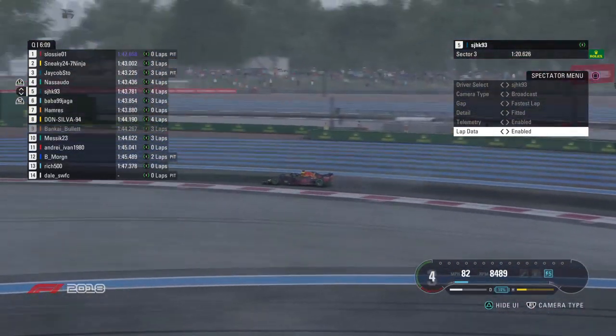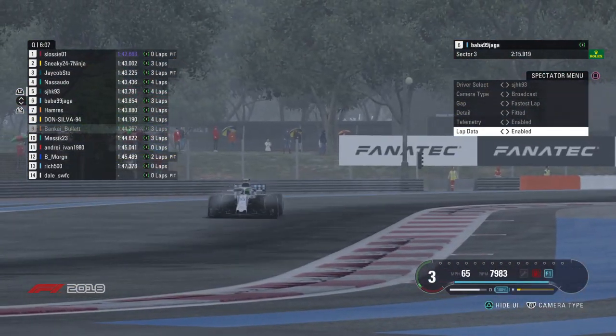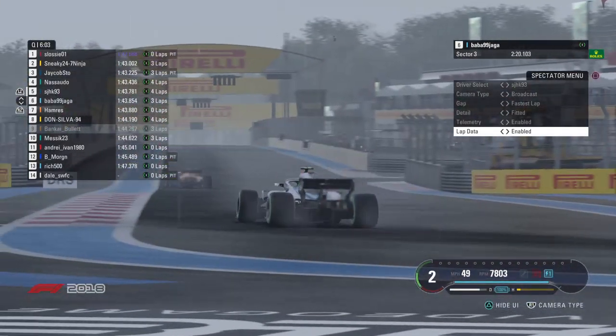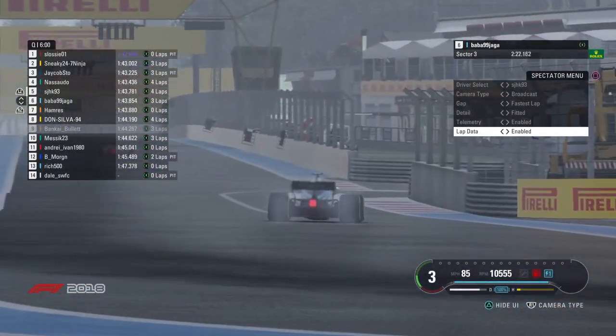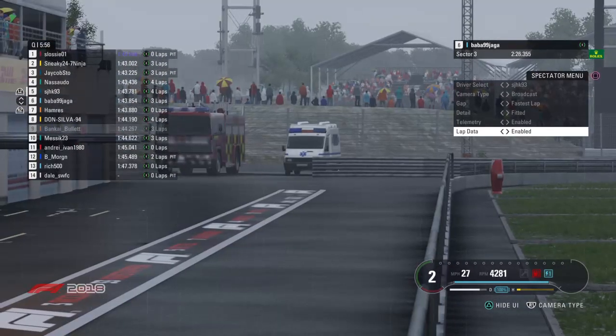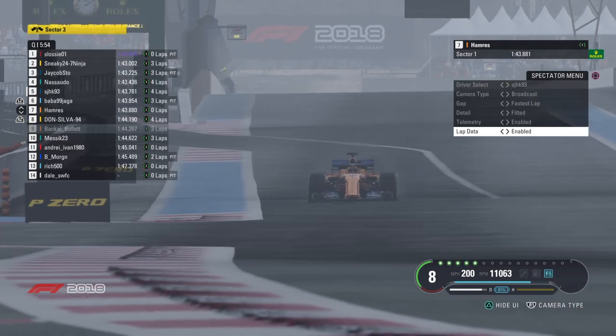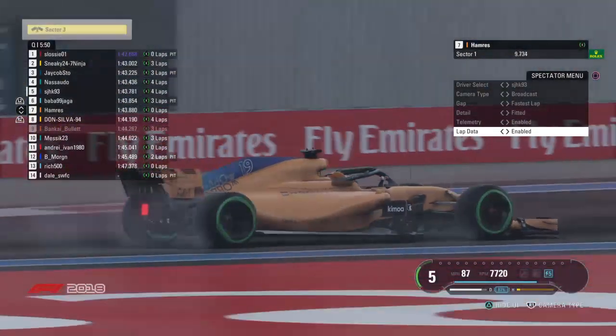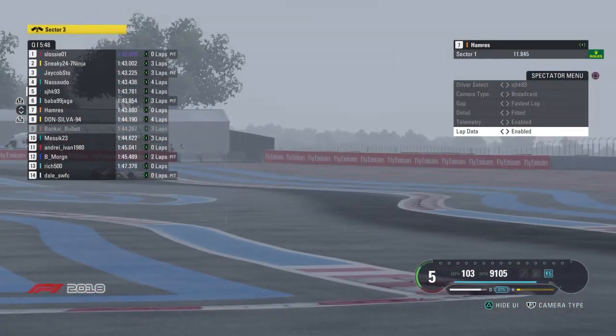Obviously the intermediate conditions is going to be tricky for these guys, but the track appears to be getting faster as Baba's coming over to the... Oh, he's going into the pits. Into the pits goes Baba, as the McLaren of James starts a new flying lap.